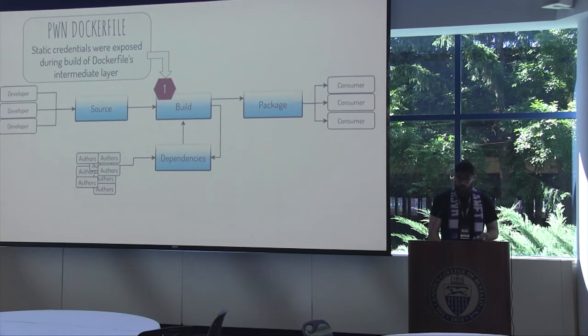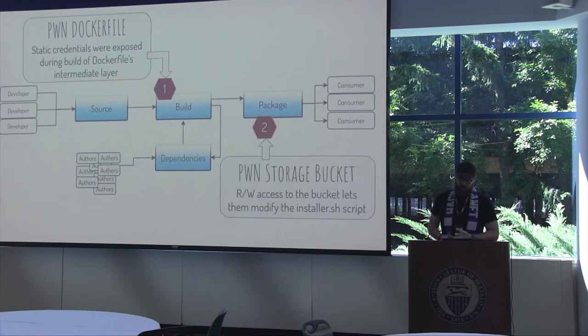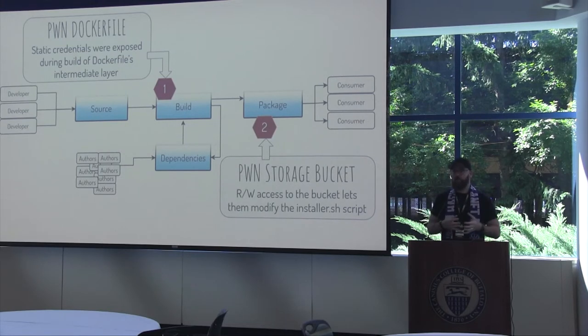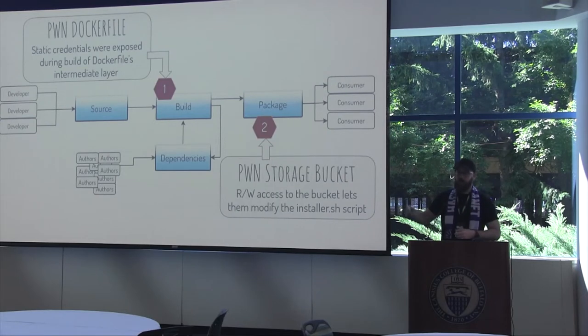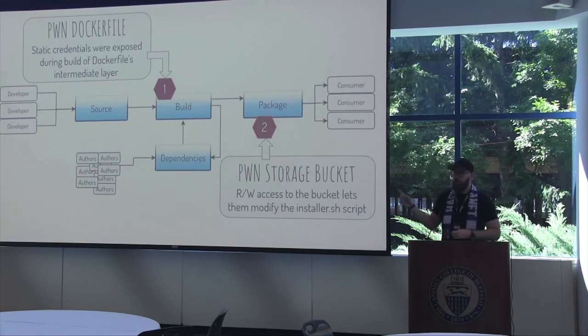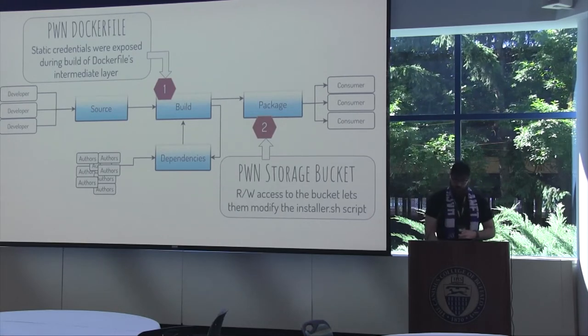So long story short, they stole the credentials to the packaging of the bucket. It gave them read-write access because these were the credentials that, after the image was compiled, would upload it to just an S3 bucket or a Google bucket. With that, they modified the installer script, which was just a bash script.